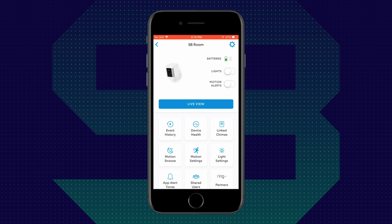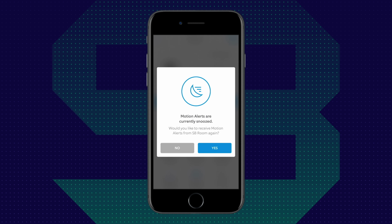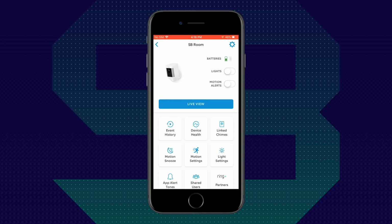You've got 2 battery icons. You note that only one is lit up because the other battery is optional. You have to buy that separately for the Spotlight Cam. And you'll see that I have a pretty decent battery right now. I charged it up a bit this morning, and you'll see that you have the ability to turn on the lights and the motion alerts. So let's go ahead and just turn on the motion alerts. So now, oh, they're snoozed, but now they're on.